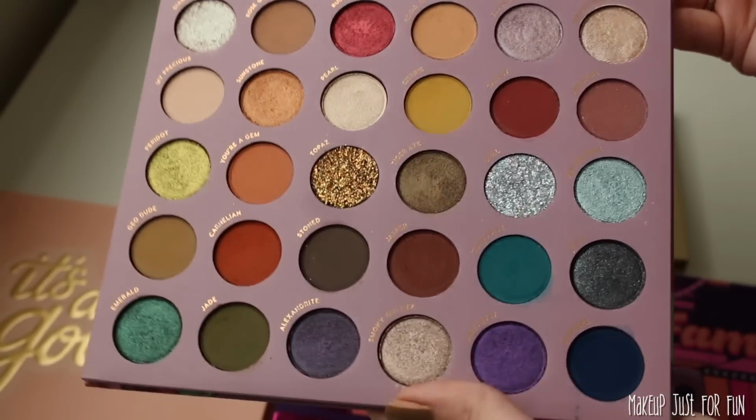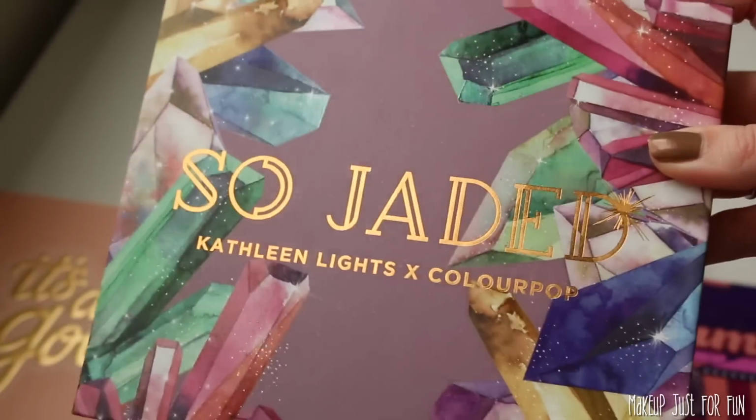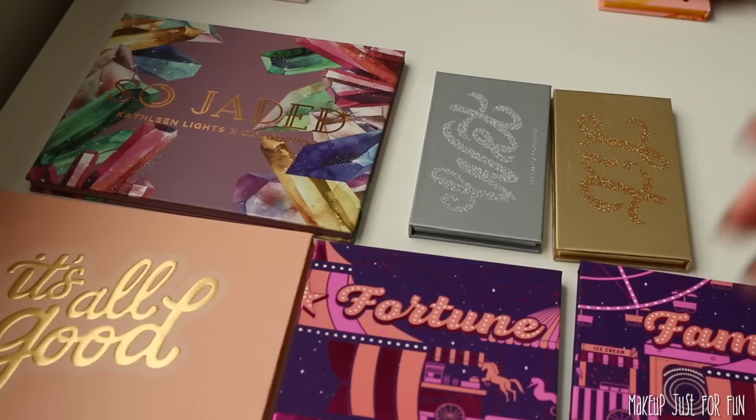It's just those glitters kept it out of the top for me. That's it for the middle of the pack ranking. Now for the hard part, we're gonna do the top. All right, here we go.